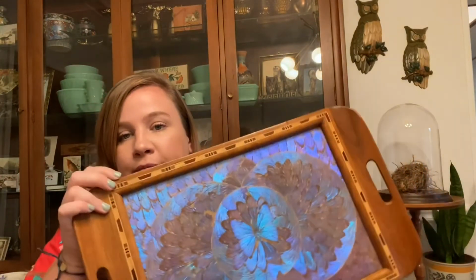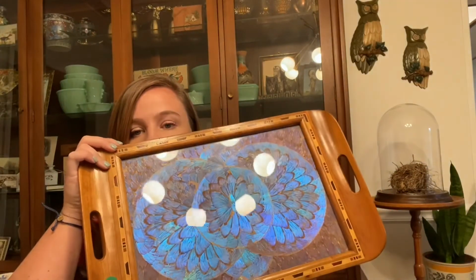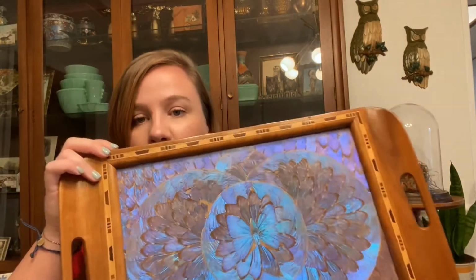I found other ones that were in really bad shape at thrift stores, but this one is honestly in really, really good shape considering, you know, butterflies are living things, so they do kind of disintegrate over time. So I was super excited to find that.